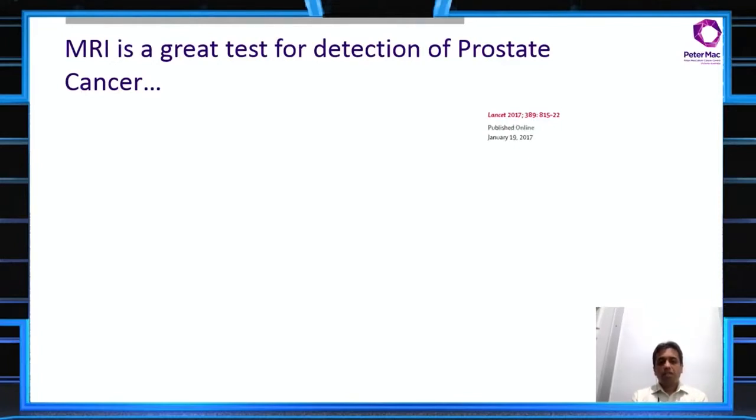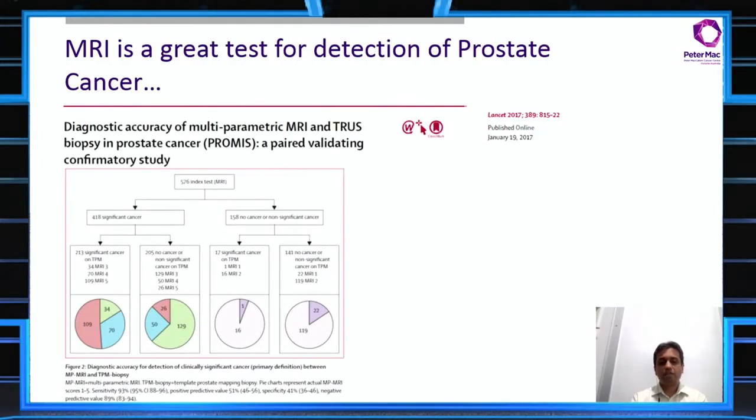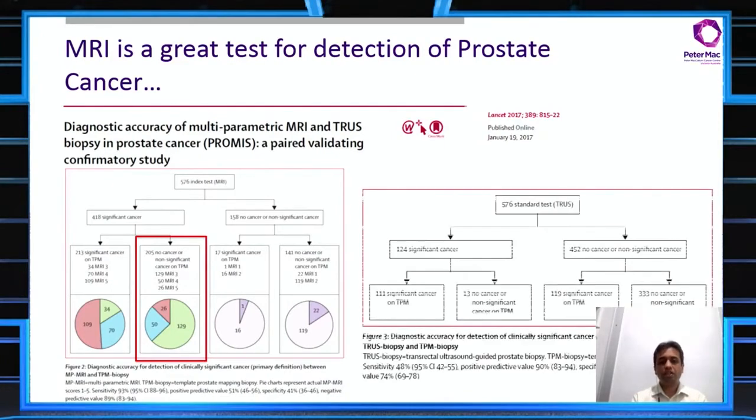Now, if we come to the detection of prostate cancer, we have multiparametric MRI, which is a very beautiful test, and we can characterize the lesions beautifully on the several components of the multiparametric imaging. However, if the multiparametric imaging shows certain grades of PIRADS, especially PIRADS 2 or PIRADS 3 lesions, the chances that they are false positive is quite high, as evidenced by this particular trial which was published in the Lancet. Among 418 patients who were deemed to have a clinically significant prostate cancer on MRI, almost half of them were negative on biopsy. So this is one of the shortcomings of multiparametric MR imaging.